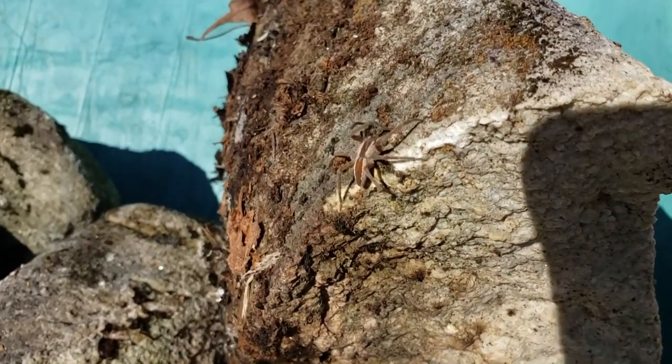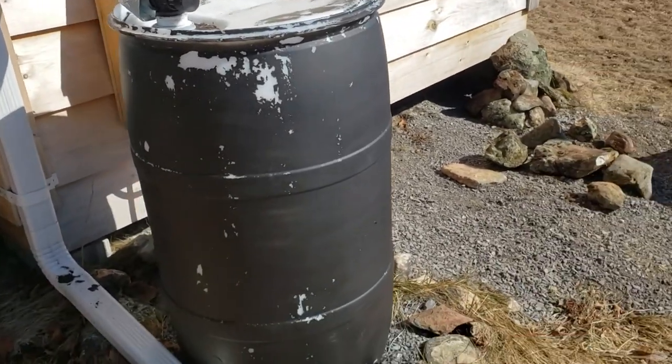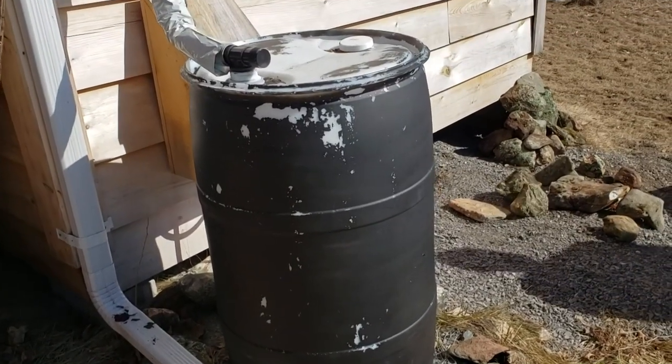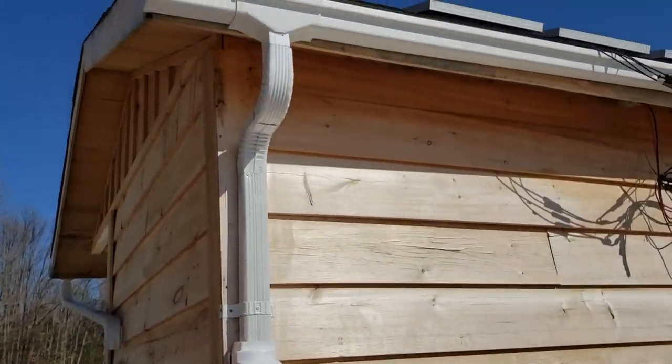Really slow. It's going to start raining this week, actually, so I think it's safe enough to get the barrel all set up here. Even if it freezes a bit at night, it's not going to be so frozen solid it's going to expand and break or anything like that. So, we're good. Start our water collection for the shower.